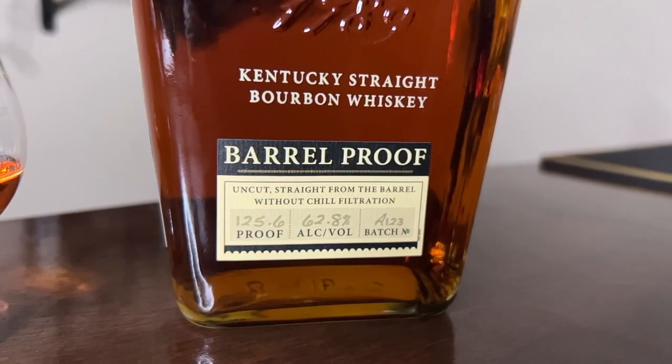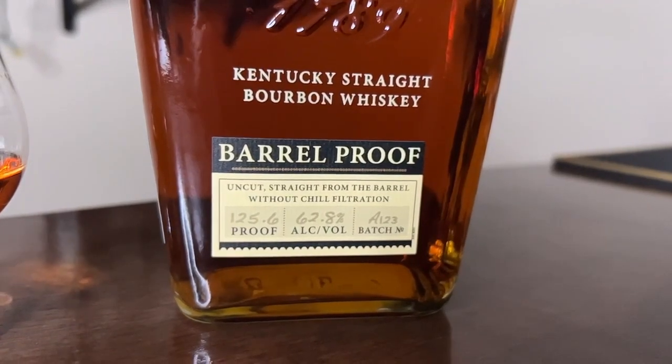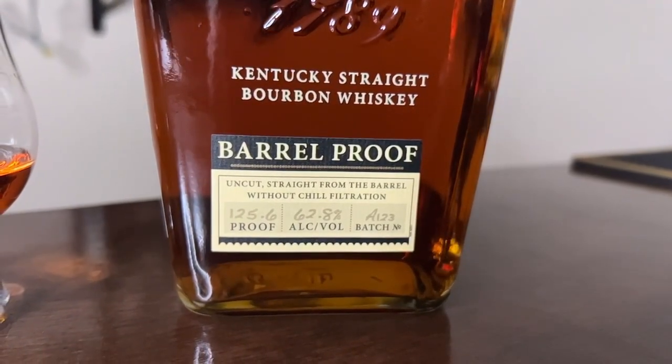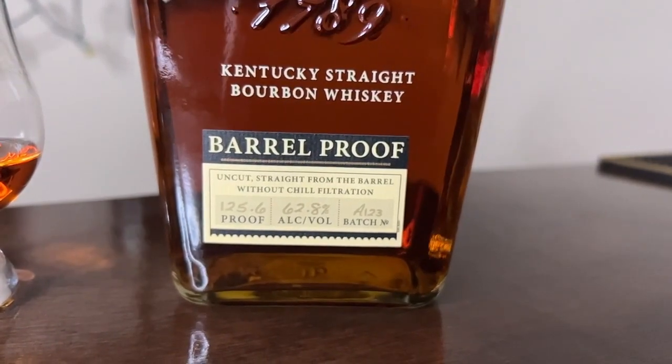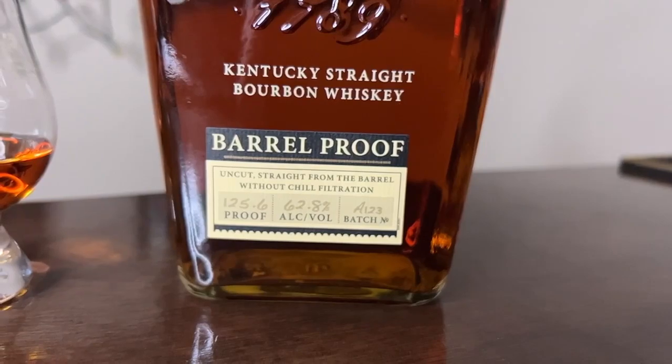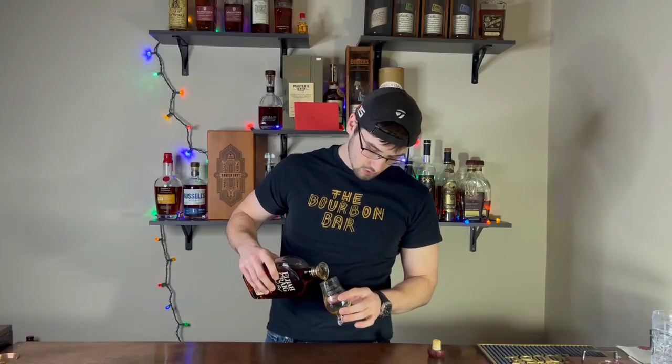So you all know how it is, A123, A batch, first batch of the year, 1 being January, 23 being 2023. They have 3 batches a year. This particular one is 62.8% alcohol. That comes to 125.6 proof. And every one of these Elijah Craig Barrel Proofs, until proven otherwise, is 12-year-old age-stated bourbon. So, this will always be 12-year-old age-stated unless, for some reason, God forbid, they take the age statement off the bottle, which would suck for everyone, yes.